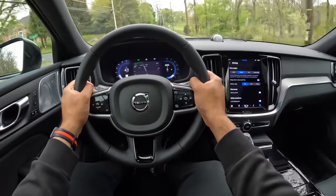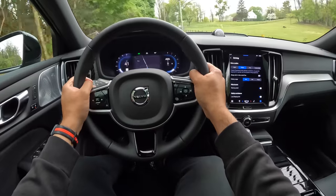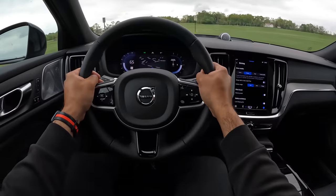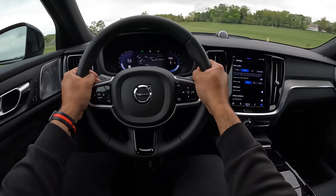But yeah, no matter which mode you're driving in, the Volvo V60 Polestar here will give you the best of both worlds. You'll get the performance that you're looking for if you want to cut loose, or if you want to go for a comfortable cruise, you can do that as well.